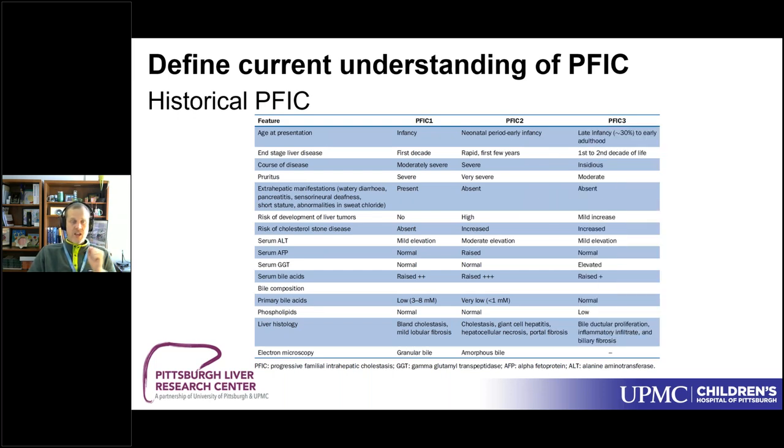And then PFIC 3, these patients typically present much later in life, sometimes even into adulthood. The progression is typically much slower, first or second decade of life, if it is progressing. The disease course can be a little bit more insidious. Pruritus is there, but maybe not quite as refractory or severe as some of the other PFICs, or definitely some of the other historical PFICs.